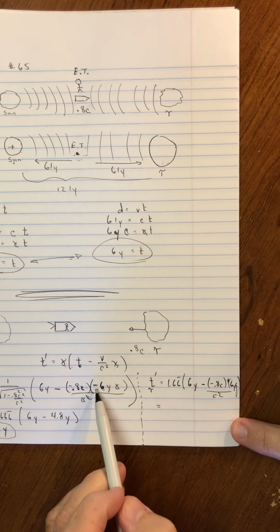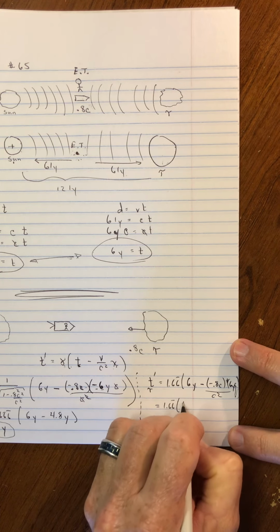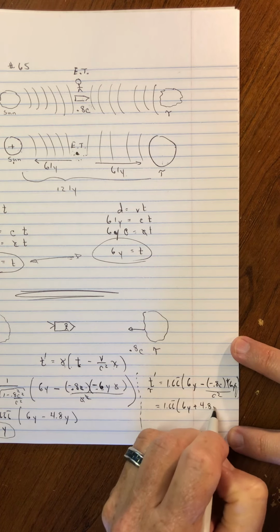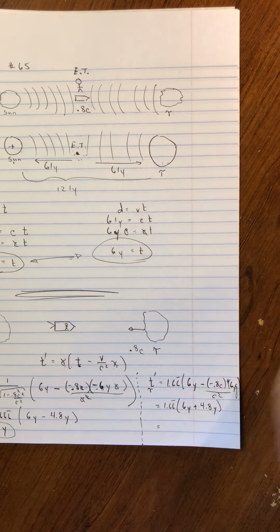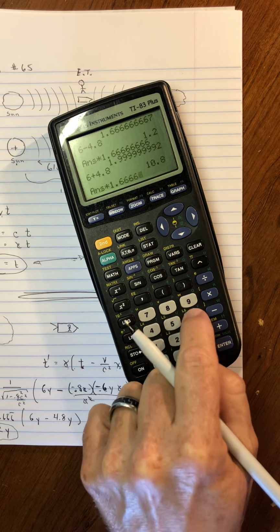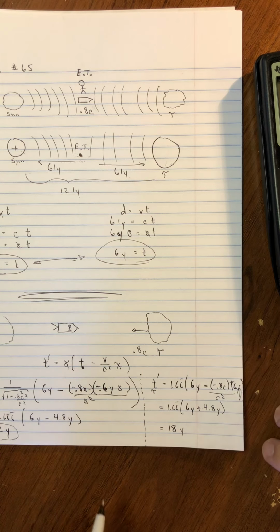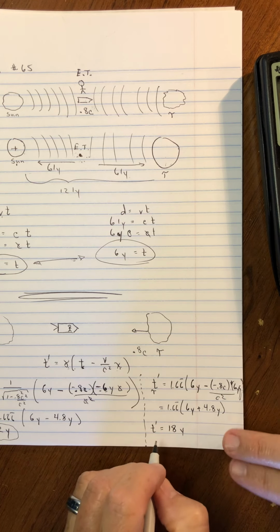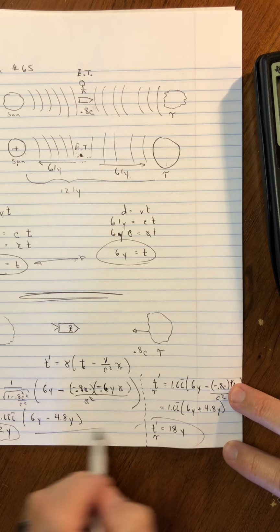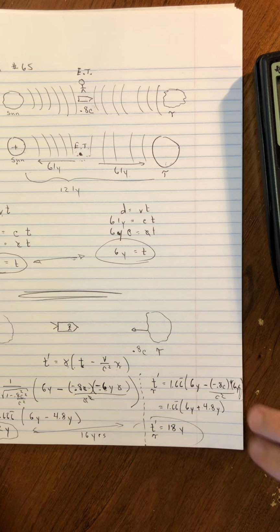But this is the same calculation except for that negative sign. We have a positive sign. So this should be 1.66 repeating, and this should be 6 years. And the difference here is it should be plus 4.8 years. And so grabbing my calculator, 6 plus 4.8, and then multiplying by 1.666666666, we get 18 years. And so the clock would be reading 18 years. And of course, then the difference between these is 16 years. And so that's the answer to part A.